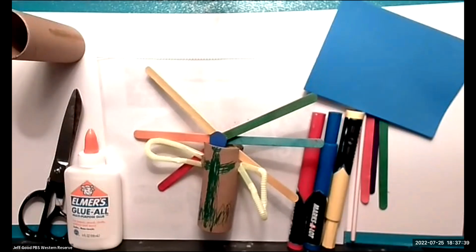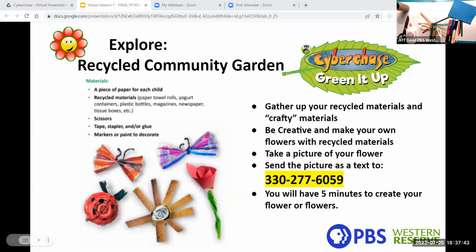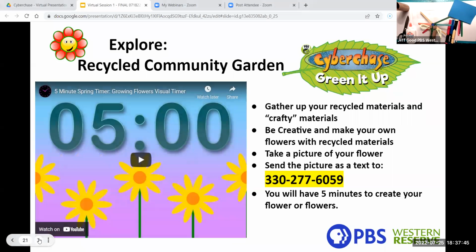So what I'd like you to do, I'm going to go back to the screen, and we're going to go about 3 minutes and work on building your own flower, and then we'll share those out when we come back. So spend about 3 minutes. We won't use this whole timer.